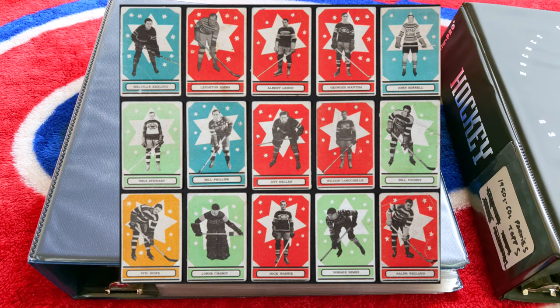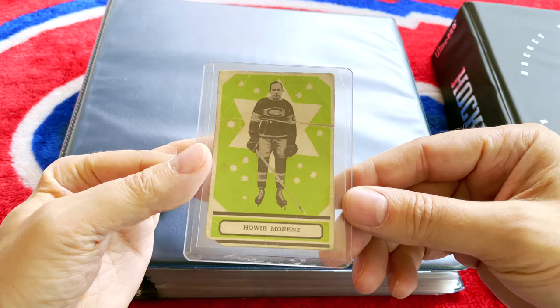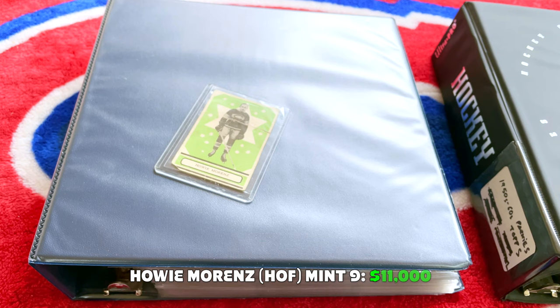It's really hard to find these because it's from 1933, but here is, in fact, the Howie Morenz. I think I paid $65 for this card, but a mint nine, and it's almost ripped in two. A mint nine of this would be, I think, $11,000 or something to that effect. The Eddie Shore rookie card's in here, and that's like $8,000. There's the Dick Irvin, the Harry Oliver. The Red Horner is a rookie card. Really, really cool. George Hainsworth is in this set. But really, it's all about the Howie Morenz.